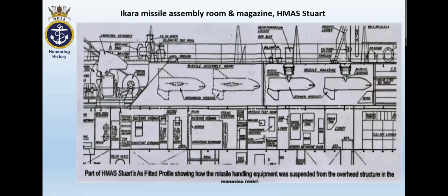Now, the missile aboard would be stored in magazines under the deck, as you can see here where the pointer is, the missile magazine, and then to its left, the missile assembly room. So the missiles would be stored there with the aid of overhead clamps, then transported into the assembly room where the tail surfaces would be affixed, and then it would be placed backwards into the launcher, and then the launcher would be elevated. So this was the basic configuration as planned during the initial stages.